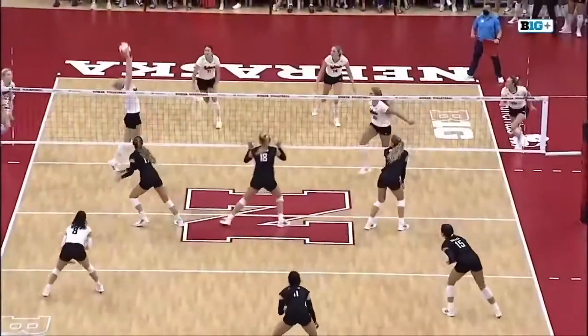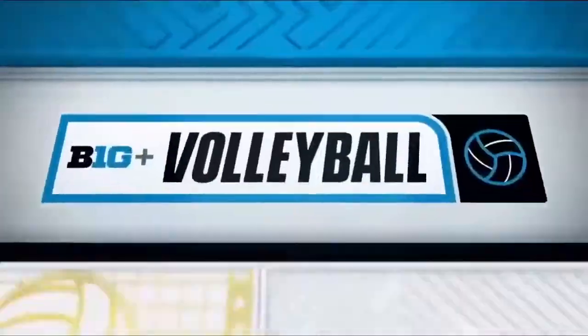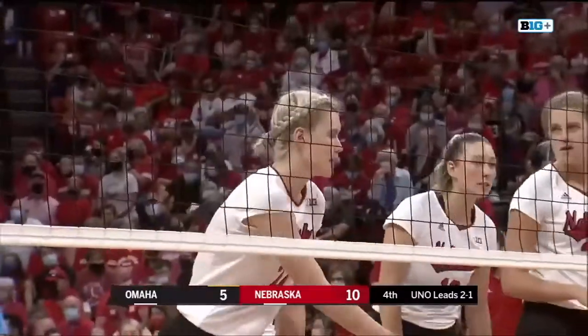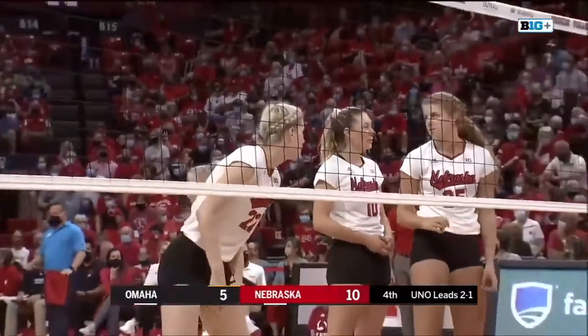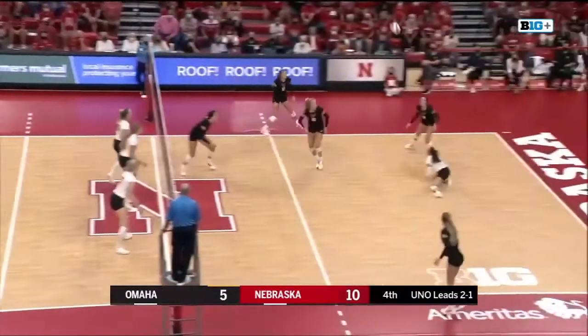That's great eyesight by Nicklin Hames. She's using her peripheral vision to, again, see that UNO keeps shading their middles to our outsides, so getting a double block up on our outsides, leaving our right sides and middles one-on-one. So great job by Nicklin to see that.